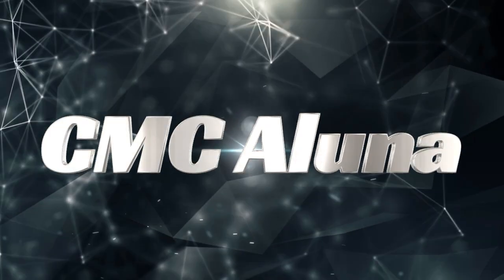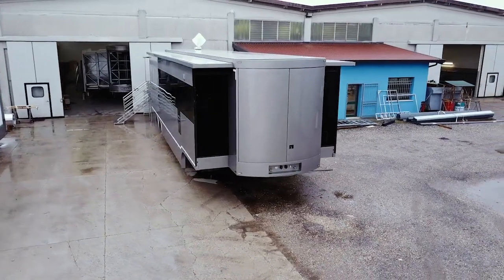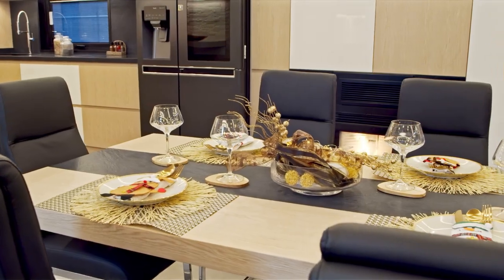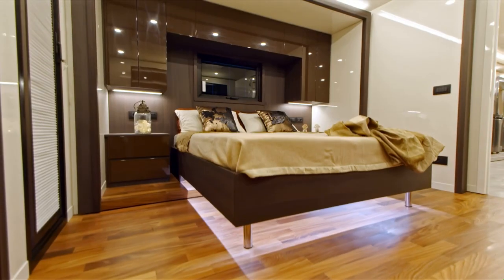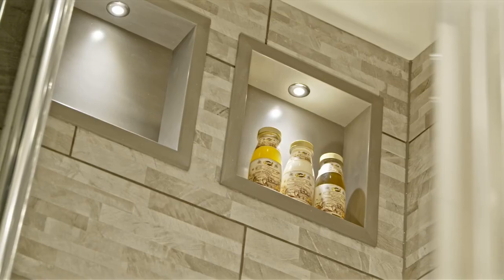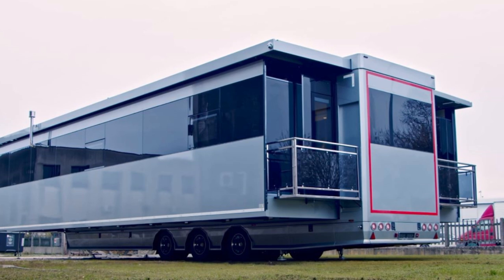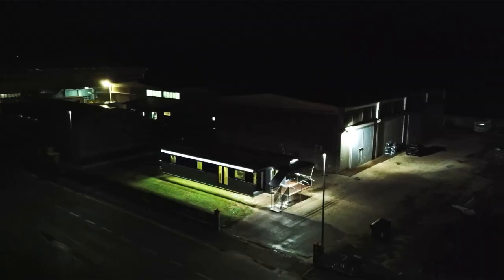CMC Alona. With its sleek design and Italian craftsmanship, the CMC Alona reimagines motorhome luxury. Its standout feature is the slide-out section that creates an expansive interior. The kitchen boasts granite countertops and stainless steel appliances, complementing the cozy bedroom with its queen-sized bed. The bathroom is equipped with a separate shower and toilet, making it ideal for long-term travel. This premium motorhome, priced at approximately $300,000, is perfect for those seeking a home-like experience on the road.